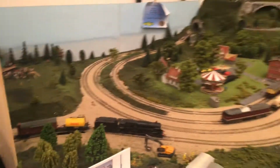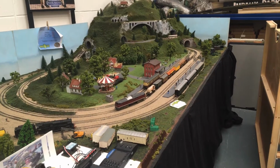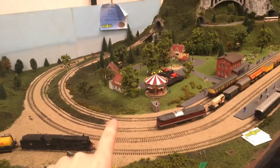If I move to this side, here's the layout in all its splendour. The only differences since the show is the addition of some bracing wood, the black curtain along the front, and also the sign up the top. Let's have a little bit of a closer look then. So what's it made up of?